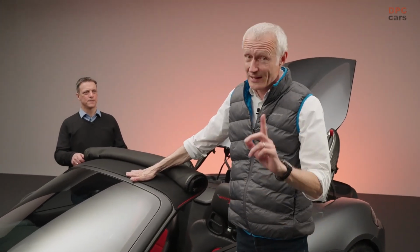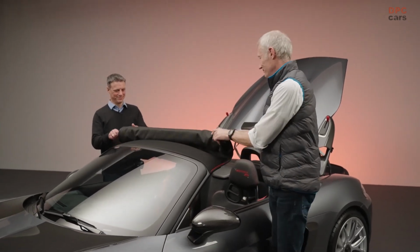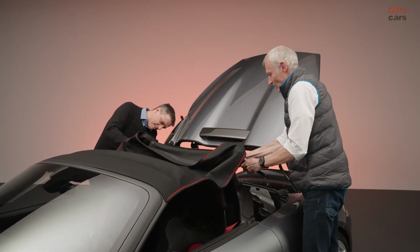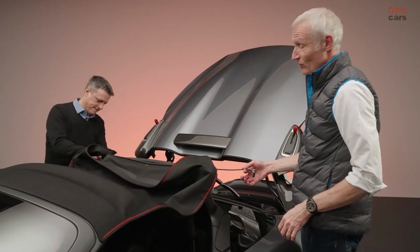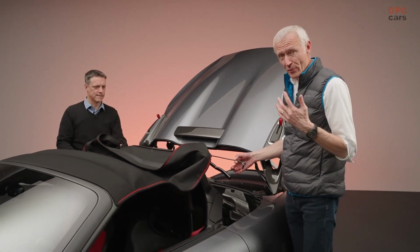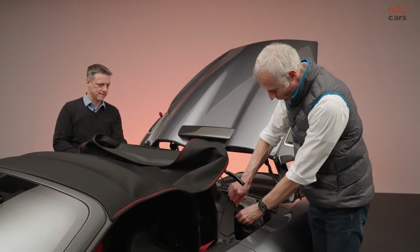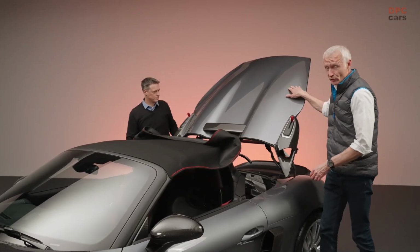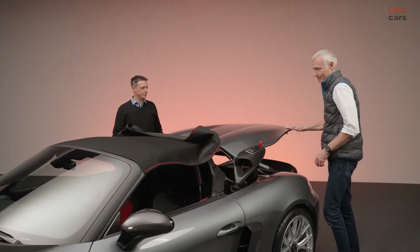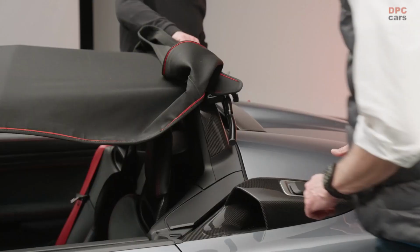Front part attached, that was step 1. Step 2 is unfold the canvas. Attach it. We see these cables here. That is step 3. Ensure there's enough tension in the cables. So we hook them up on both sides. Then we close. Step 4. The lid. We're almost done.